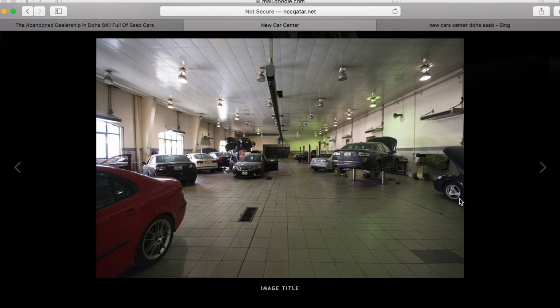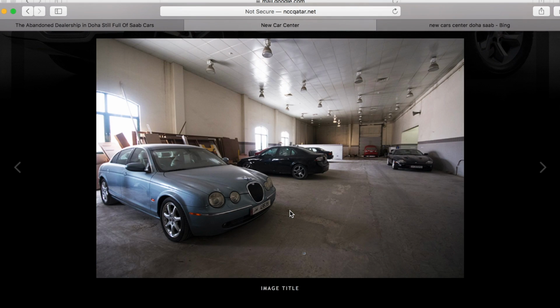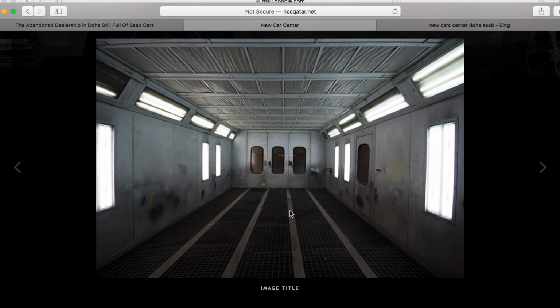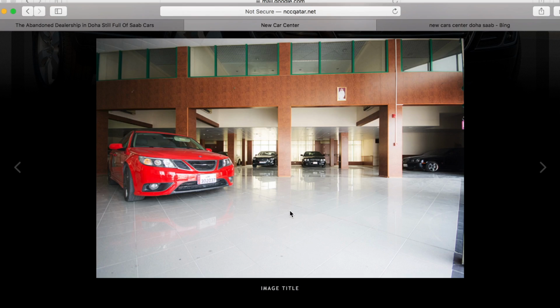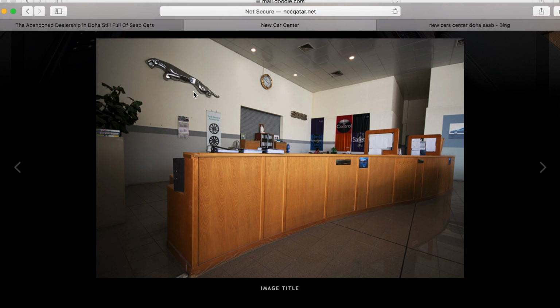There's an old generation 9-3, and it looks like maybe a 9-5 over here. But at one point, this place seems like it was pretty poppin'. This was the place to get your Saab serviced in Qatar. It's really unfortunate to see that it shut down. I do also see some Jags, and I noticed this Jag emblem right up here, so maybe it's a Jag dealer now, although I would assume it's closed. And then again, I also see a Saab thing right there, so who knows.